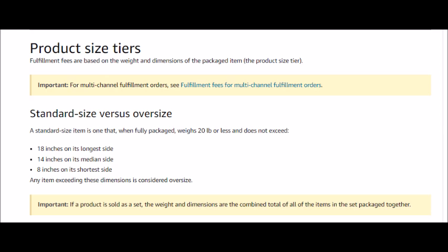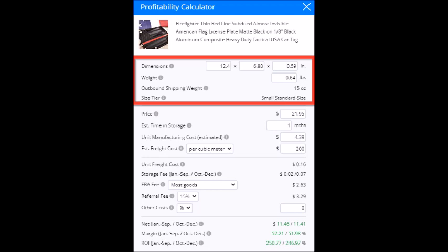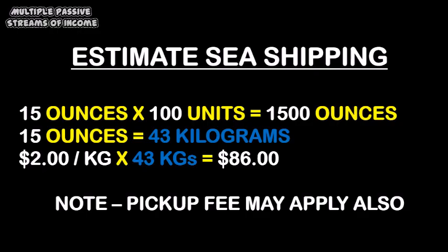Let's make sure we have decent margins to have enough money to do PPC. If the product cost us $4 and the FBA fees $5.92 at the price point of $21.95, we need to now estimate the shipping. Sea shipping costs are about $2 a kilogram. We know the product weighs about 15 ounces, and our first order is going to be 100. So that's going to be 1,500 ounces. If we convert ounces to kilograms, we are talking about 43 kilograms. So sea shipping will cost us less than $100.